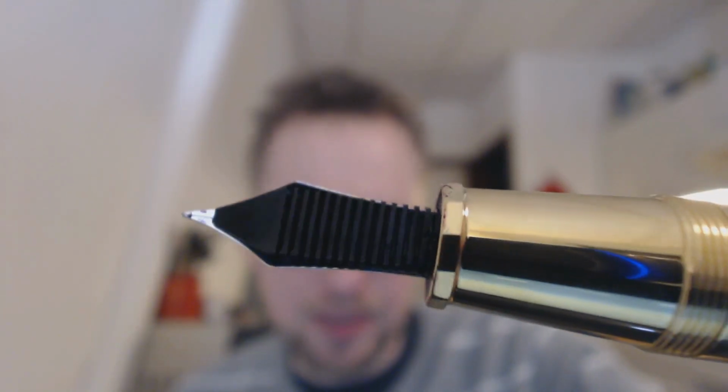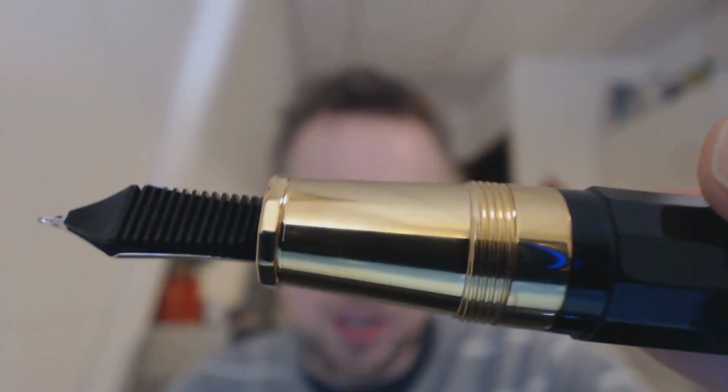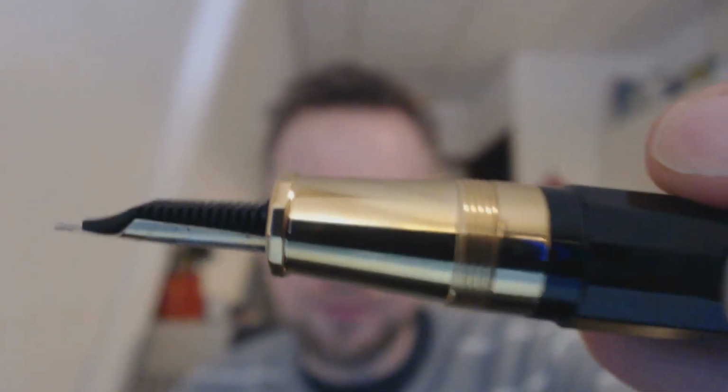Okay, then you get the feed. I'm pretty sure that's ebonite. At least it is on the Mylord, and I think this is ebonite too, but I haven't tried to heat set or anything. No, none of that was necessary. And here you have the section again, and what I really want to point out is that 12-sided ring at the end of the section, fitting in very well with the barrel and the cap design.